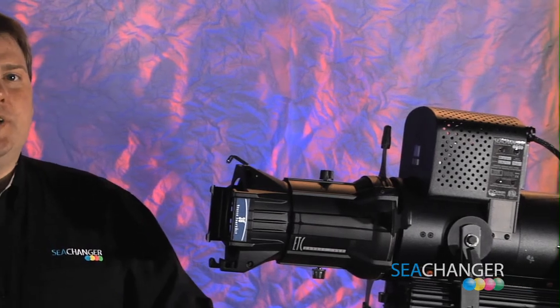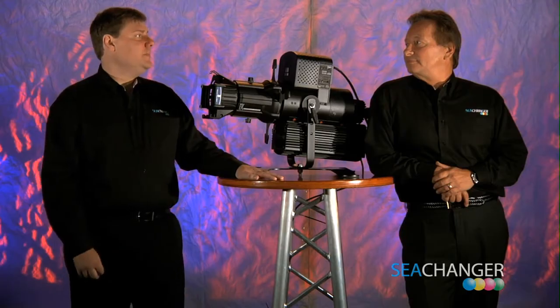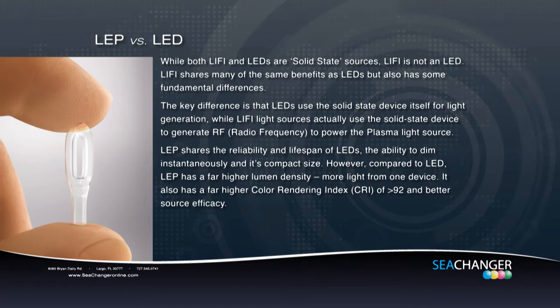The lighting industry is seeing a shift from expensive, high wattage, inefficient fixtures that produce a lot of heat. They're going to more energy efficient, cost-effective sources that produce less heat. In the past 5 years, we've seen this demand grow and has been mandated in certain building codes. Until now, LEDs have been a leading component in this movement. While both LED and LEP are solid-state sources, LEP shares many of the same benefits as LEDs, but also has some fundamental differences. The key difference is the LEDs use solid-state device for light generation, making it low-powered and produces less heat, but are very inefficient.